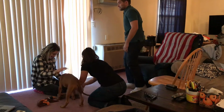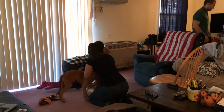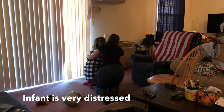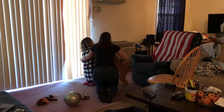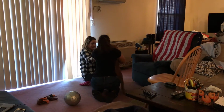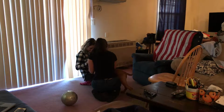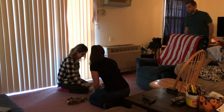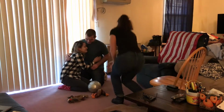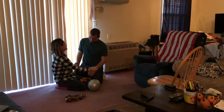Shortly after the caregiver is cued to leave, we will be observing first separation anxiety. During the first reunion, we observe the infant's reaction to the caregiver. The stranger is cued to leave so that the caregiver and the infant are left alone to play. The infant is happy to see the caregiver and commences play instantaneously.